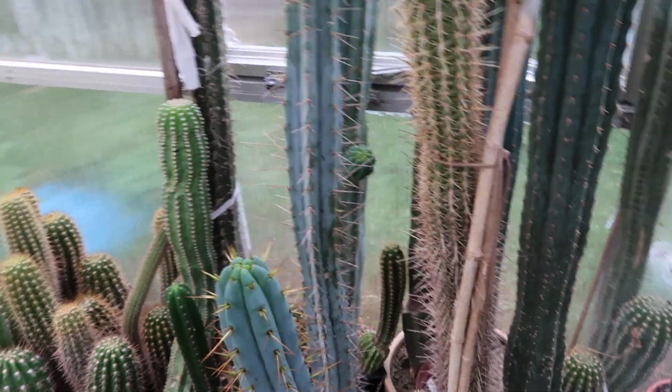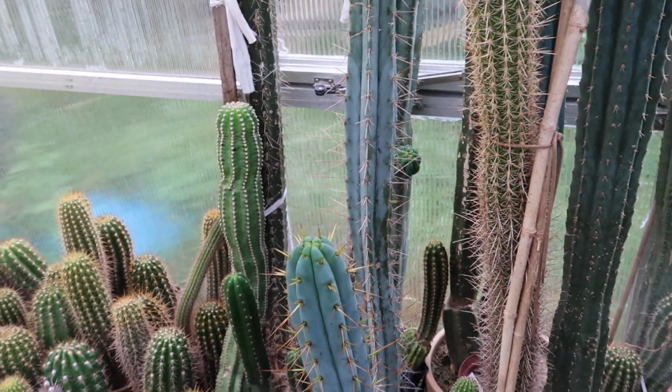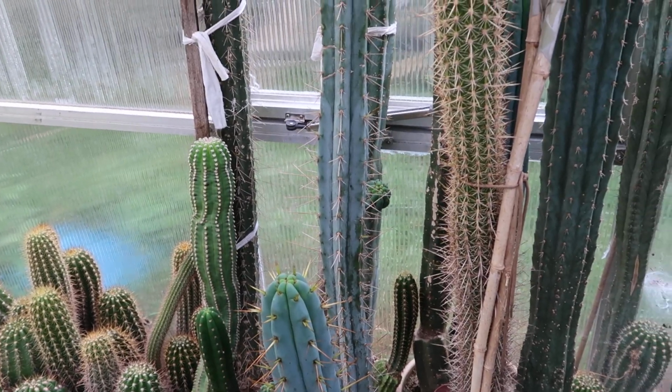Then you find populations of Trichocereus vrdermannianus in the other greenhouse again.